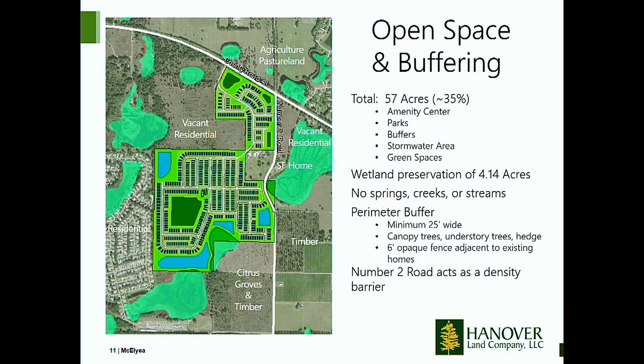So focusing on the open space and buffering, like I said, 57 acres of it. We do have wetland preservation on the site as well, 4.14 acres of wetland. There are no springs, creeks, or streams that run through or are located on the property. We have the 25-foot perimeter buffer that will include landscaping, canopy trees, understory trees, and a continuous hedge. Adjacent to Highland Lakes on our western property boundary, the buffer tract over there will have the 6-foot-high opaque fence in the buffer tract to provide additional screening for that neighborhood.